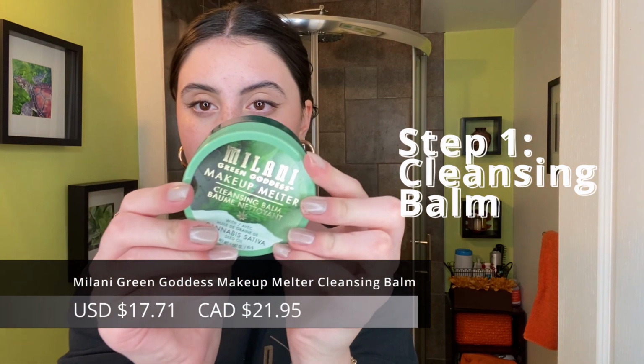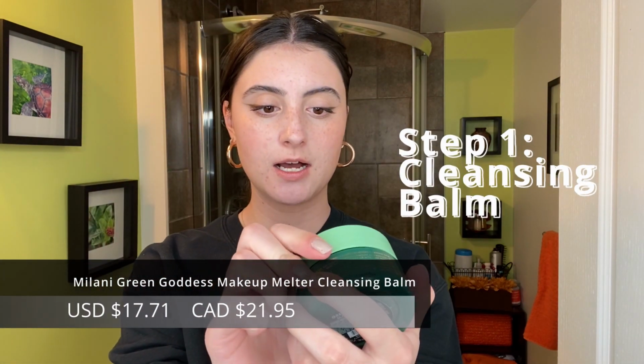So recently I've been using the Milani Green Goddess Makeup Melter. It's just a cleansing balm, and I haven't been liking it. I'm kind of on the hunt right now for a cleansing balm, but this one has been doing good. So I just grab some, just kind of warm it up between my hands and apply it all over.